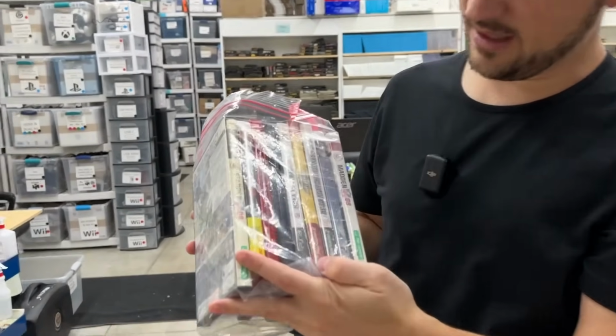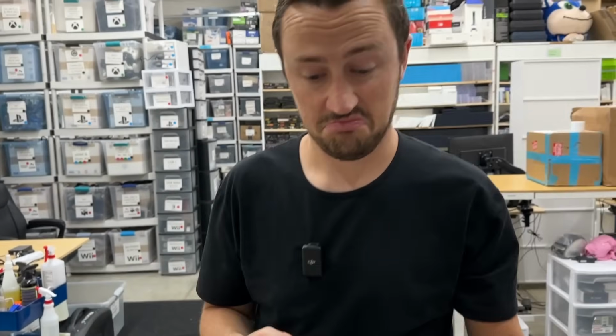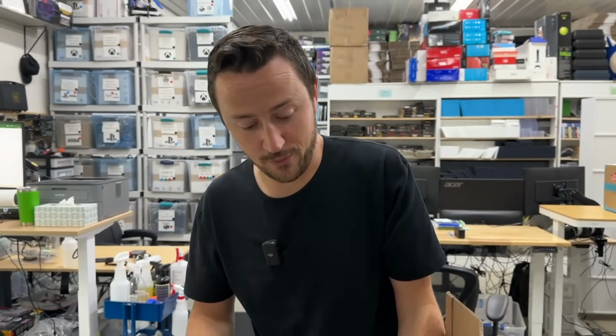NCAA Football 14, Star Wars Battlefront 2. I know those are on our buy list. Some of these others are not. Sports games. Yeah, I mean, some sports games are worth money.